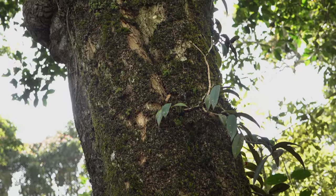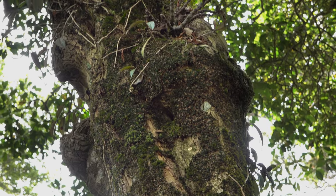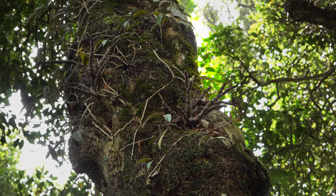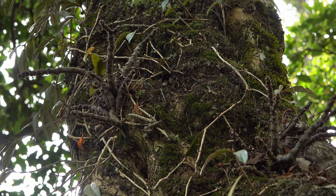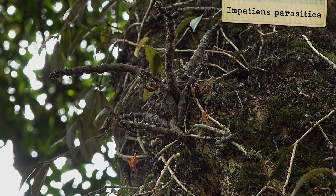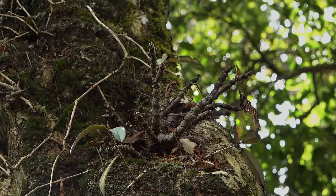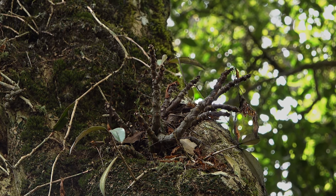Here along this mossy trunk, we see some erect stems without leaves, somewhat succulent. Maybe this could be an epiphytic Impatiens species, because we know in this Shola forest there are epiphytic species of Impatiens, and we know that now in the dry season they lose the leaves and keep only the succulent stems.